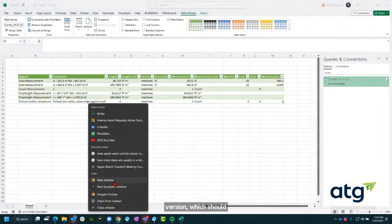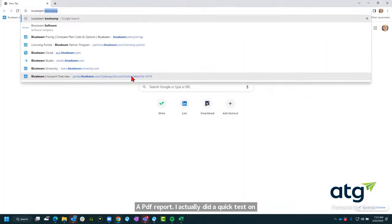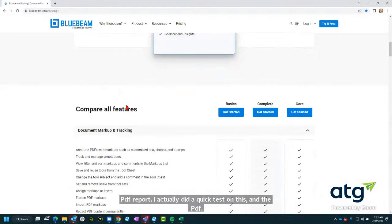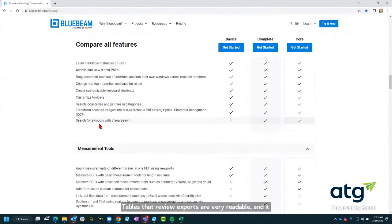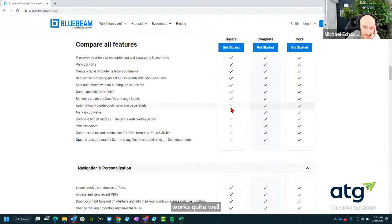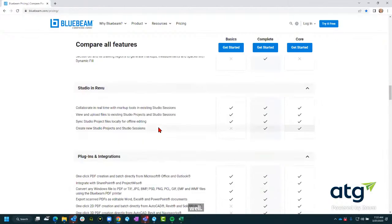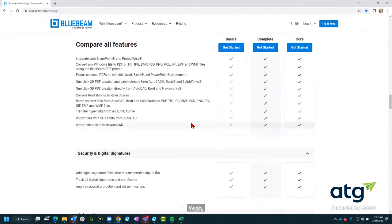I actually did a quick test on this, and the PDF tables that Revu exports are very readable, and it works quite well. I love how they put X's finally here. It was so confusing. Yeah, they've been updating this. If Bluebeam's listening, please put complete back all the way at the far right. It makes more sense.